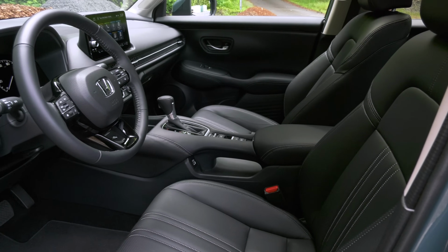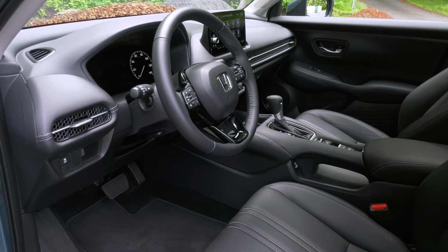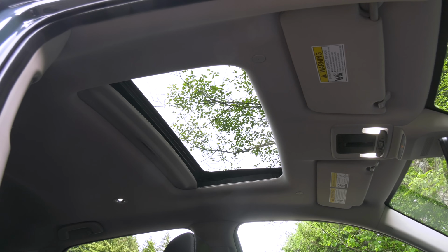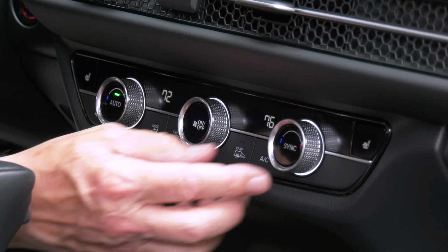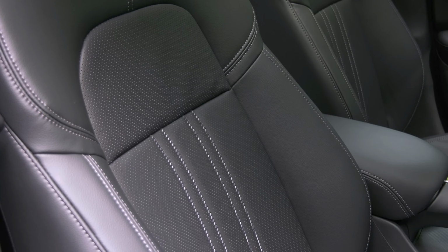It gets even better, moving up to EXL with leather chairs. This model's the only way to get Qi phone charging with wireless Android Auto and Apple CarPlay, a sunroof, and dual-zone climate control, which is 25% more powerful now. So check the fancy box if you want that stuff.